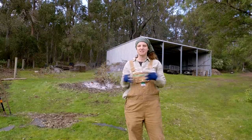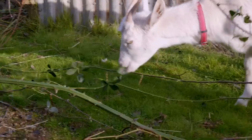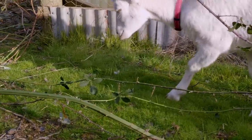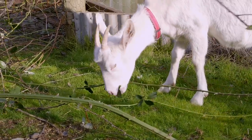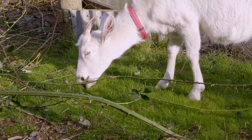It's been a good synergy because when I found any branches with leaf on them, the goats have been able to eat those leaves before I throw it on the fire. So the goats are getting a feed, we're clearing the blackberry out, and we've got a fire going and it's all working out.